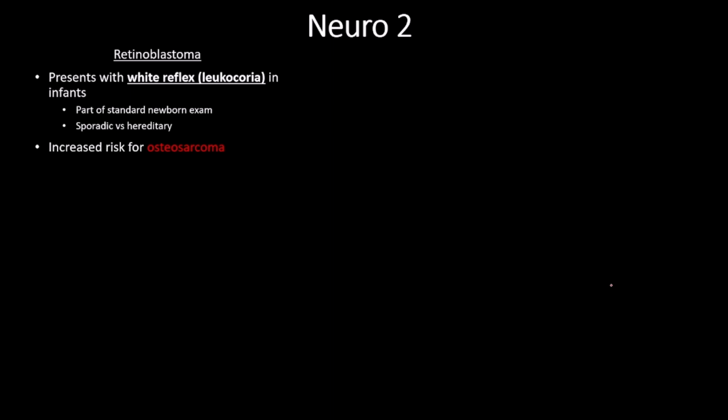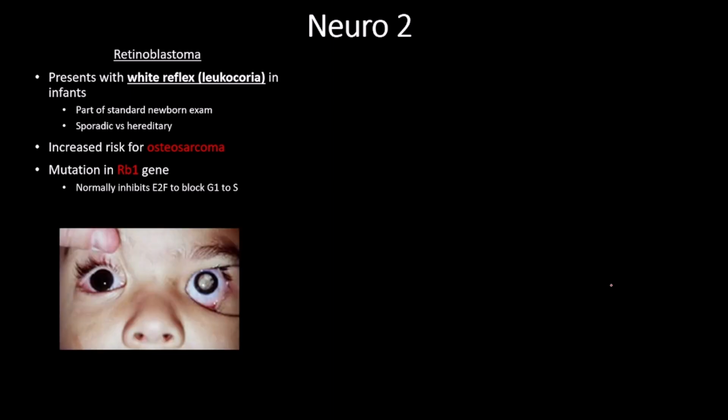These patients also have increased risk for osteosarcoma. And it's a mutation in the retinoblastoma gene. And like we mentioned, it normally is a checkpoint inhibitor at the G1/S transition. So here's what leukocoria looks like. Normally, infants will have a red reflex. So when you shine a light, it should reflect red back.